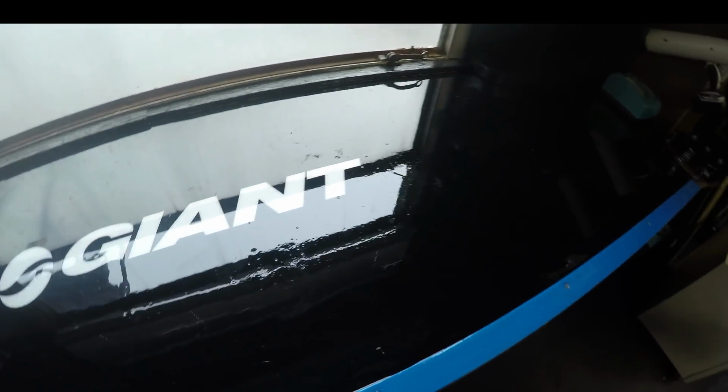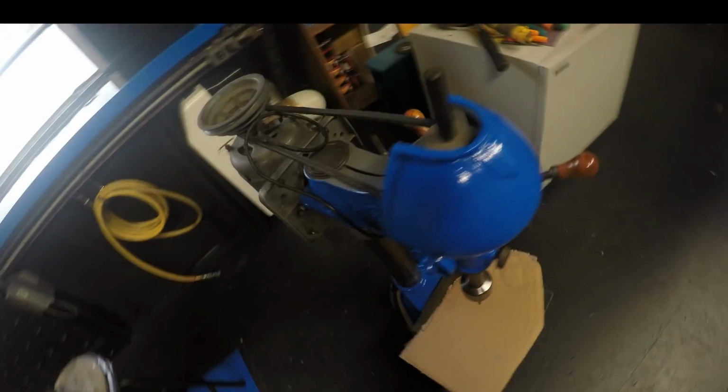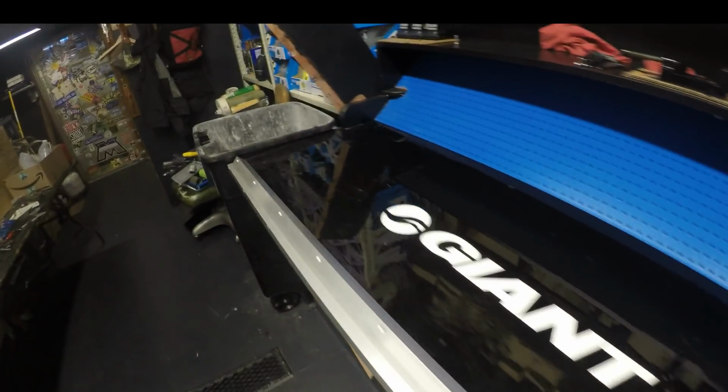Let me give you a rundown of what they look like. Here's one that's finished. What we did was we painted them black, put a Giant sticker on it, and we put 3 or 4 layers of marine epoxy, which is like putting glass down. All of the equipment has been painted in Giant blue. Workstands, vises. Here's another bench that's fairly completed. We've got to give it another coat.